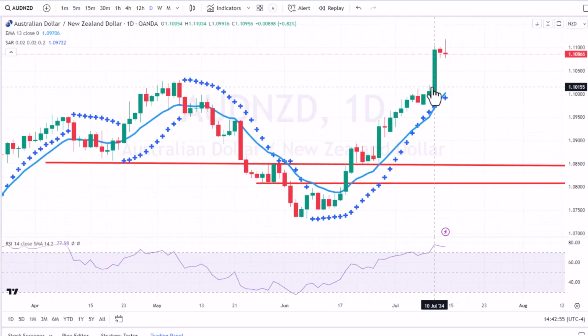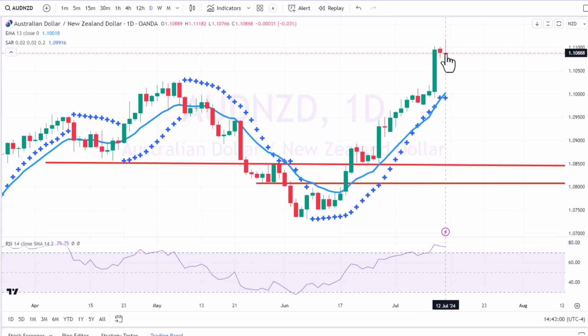We have this big expanded range candle, which usually signals that it's time for a pullback or a base. I'm going to be watching this one, I think, later in the week. It looks interesting. Ankit, is there anything else you want to take a look at, or should we wrap this up? I think let's wrap this up.